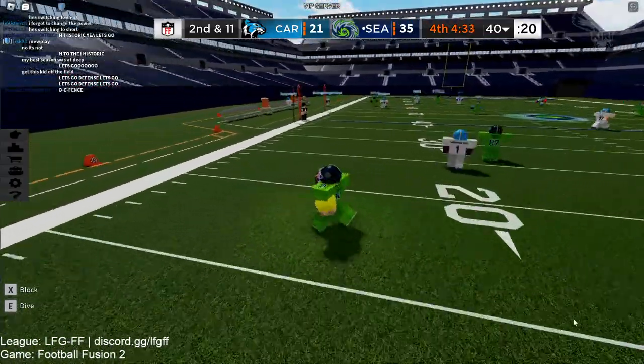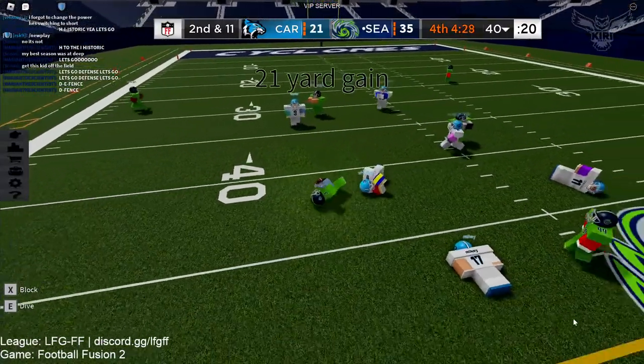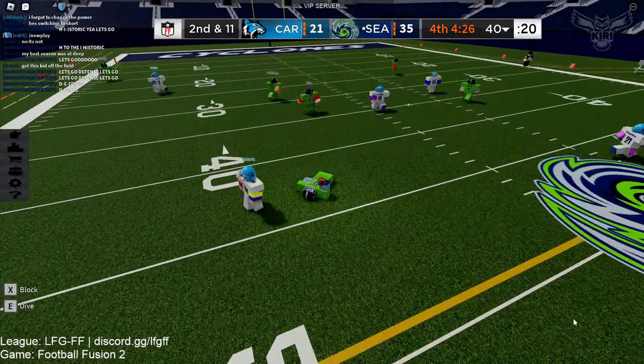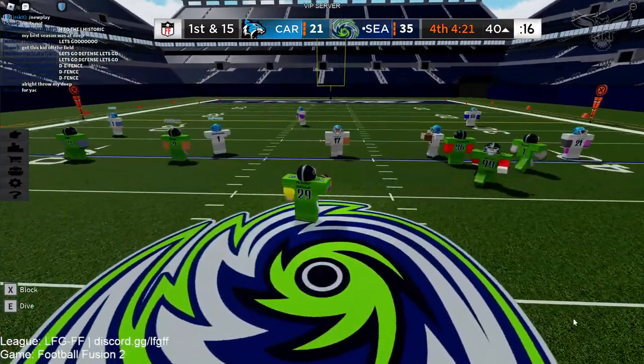Keep it going. Left side rollouts. Here comes the pass down center. Caught up by Ozzy. Ozzy looking to get the first down. Historic makes the tackle. Stopped at the 40-yard line, first and 15.